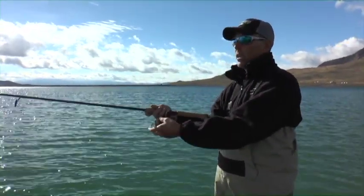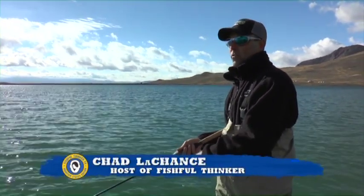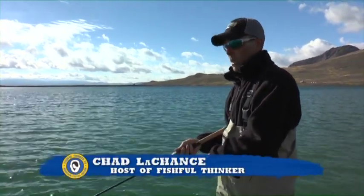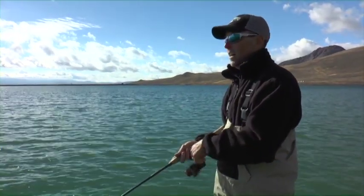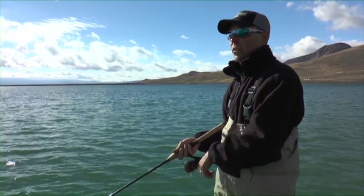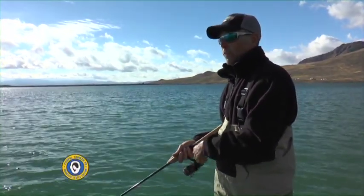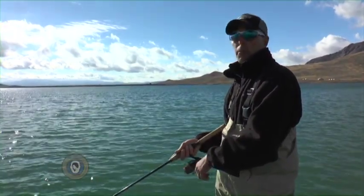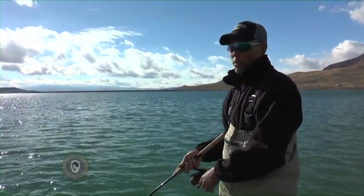So we got a tube jig out and started dragging that thing on the sand bottom or snap jigging it along the edge of the weed lines, and caught a bunch of cut bows. Caught some really nice cut bows, and also caught a couple of browns doing that. So it's really diverse, ways that we've been able to come up here from the bank or the boat or wading or whatever. The only thing we haven't done is connect with the fly rods yet, and the wind really hasn't given us a chance.